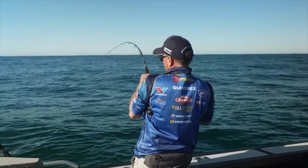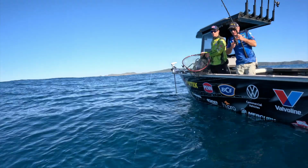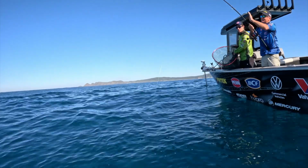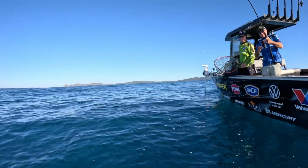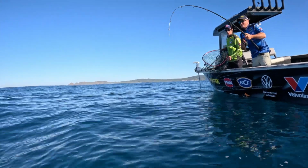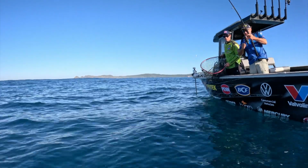Go, mate. Wow, that's proper. I reckon it might be a kingfish, this one, Mitch. I've got the mighty glass tip rod here. I love it, a 6 to 10 kilo snapper rod, 6,000 size reel, some 30 pound mono and 30 pound leader. So I can go pretty hard on it.